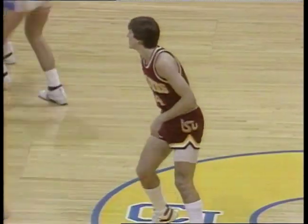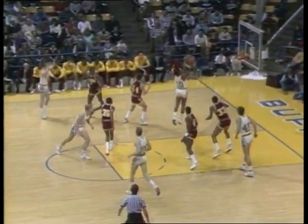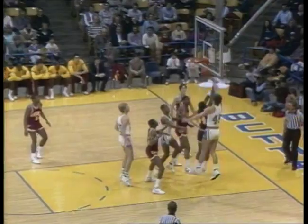Jeff Hornacek with his first couple. He brings it cross court to Yao. Nice pass into Pruitt. Right-hander misses everything. Downs keeps it alive.